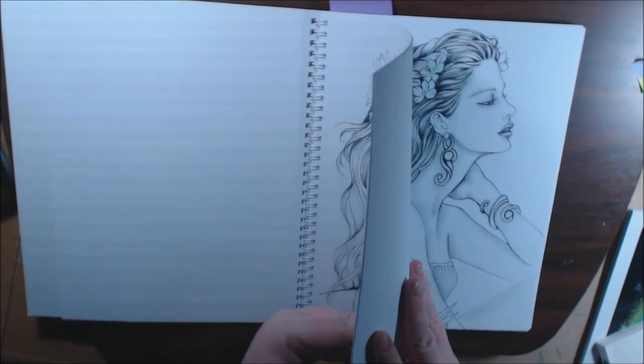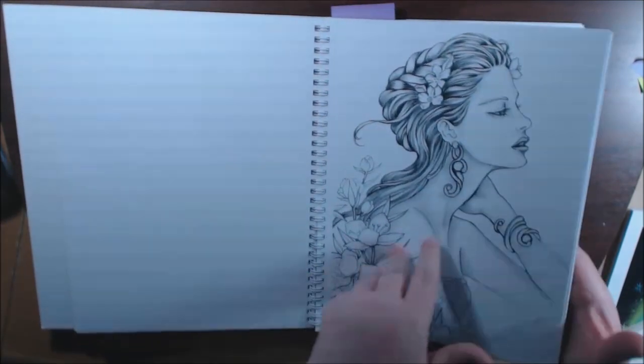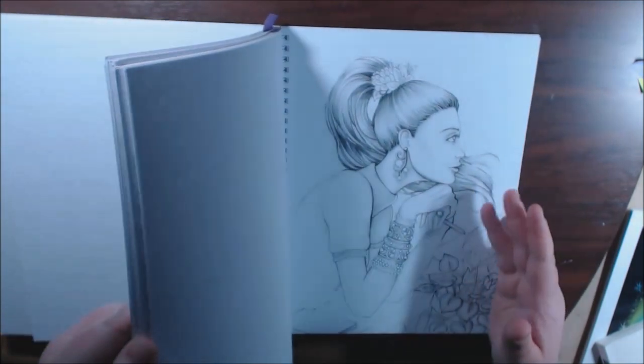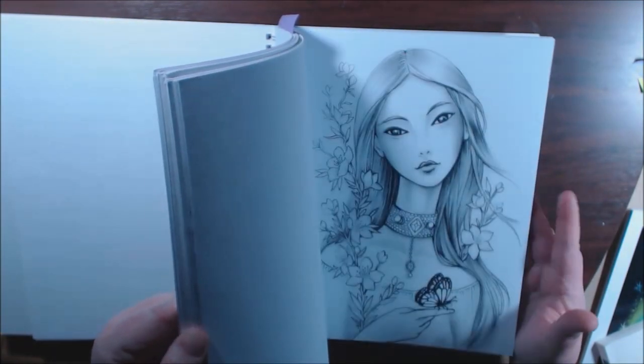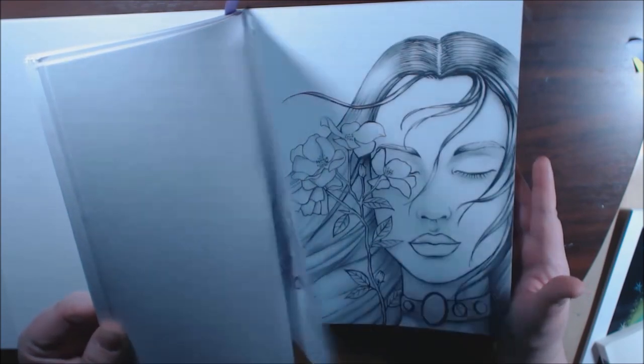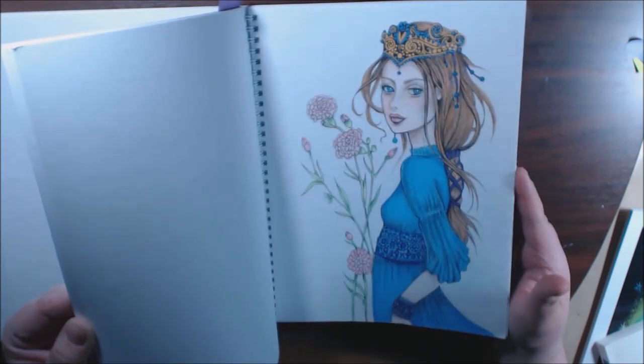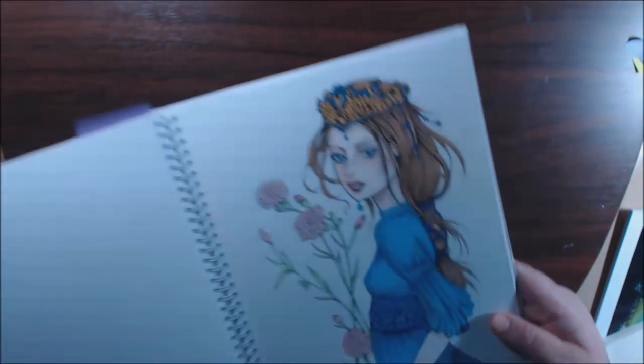you've got to be a little careful or you'll rip the page out. A lot of stunning faces to color. I love coloring faces. That's one of my favorite things to do. Let's do it this way. I've seen a ton of these on Pinterest and Facebook. This is the one I did.